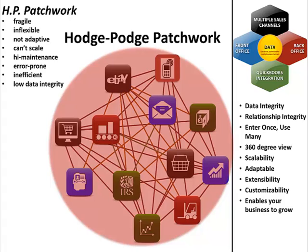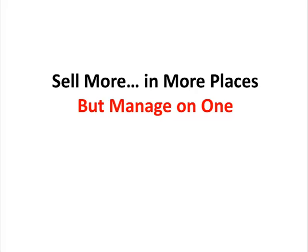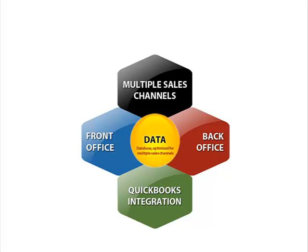So, Agiliron's complete promise to its customers is sell more in more places, but manage in one. If these two problems and the Agiliron Suite's two promises are relevant for your product selling business, then take the next 2 minutes to see exactly how the Agiliron Suite does it.